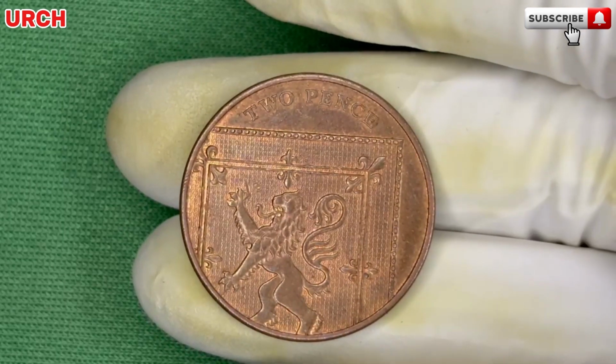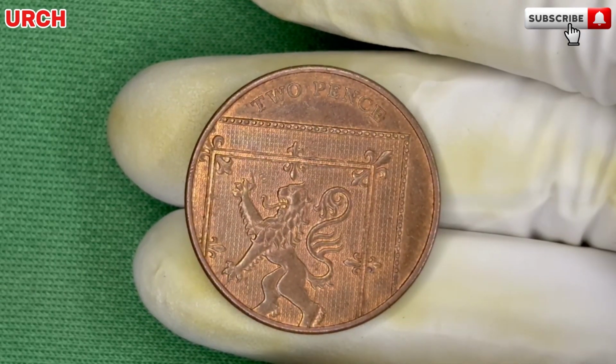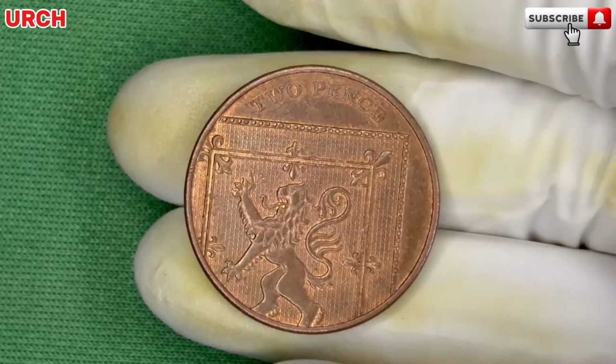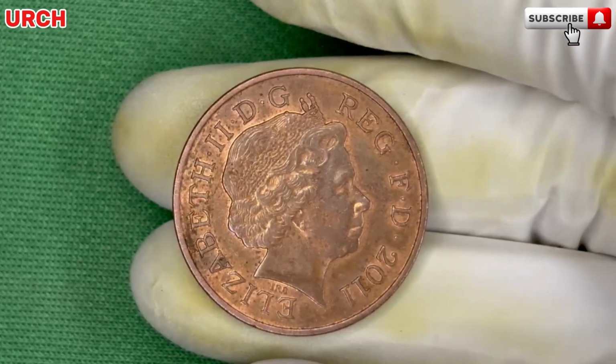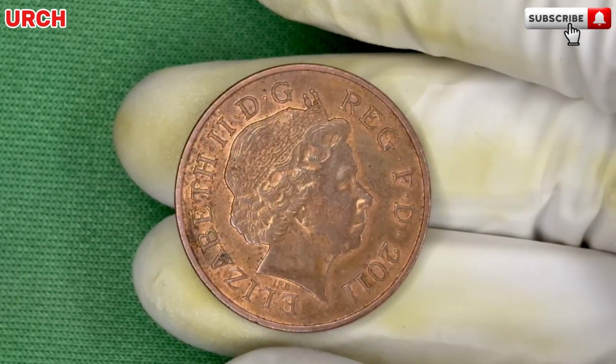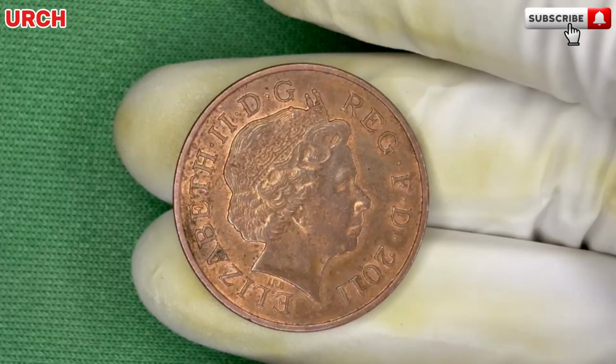What makes the 2011 2 pence even more compelling is its connection to the legacy of Queen Elizabeth II herself. Her portrait on the obverse of the coin, designed by Ian Rank Broadley, had been in use since 1998 and depicted the Queen wearing the Girls of Great Britain and Ireland tiara.